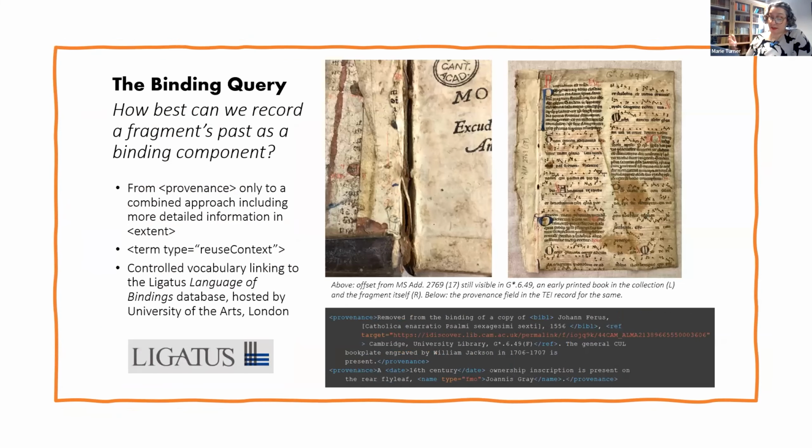And thinking about reuse brings me to our last query, and I just want to touch very briefly on one way that we capture reuse in our records. So previously, we had included information detailing any association with known volumes in our collection under the provenance tag, an example of which you can see on the screen right now. But in working with our conservator, Jennifer Murray, an expert in the use of manuscript components in 16th and 17th century printed books, we've added the capacity to include new information regarding the type of reuse to our records under the extent tag in FISDesk, linking to the controlled vocabulary devised by Legatus via the new term type reuse context.